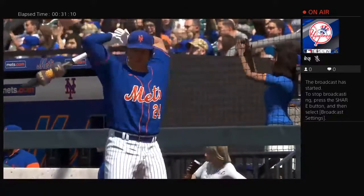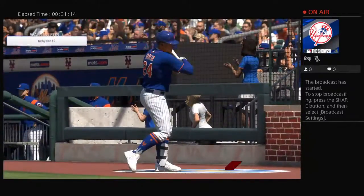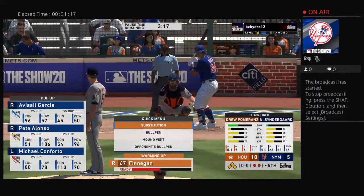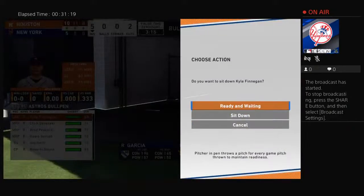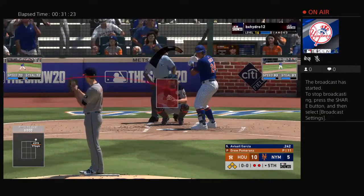Avisail Garcia will be called on as a pinch hitter here in a big spot. He'll have the bases loaded with 2 out in the inning. Pinch hitting for the Mets, number 24, Avisail Garcia.